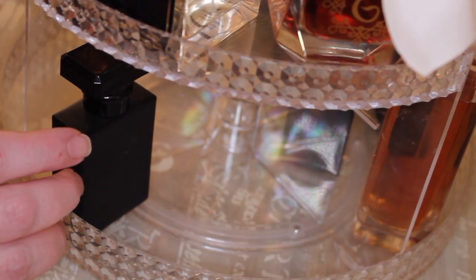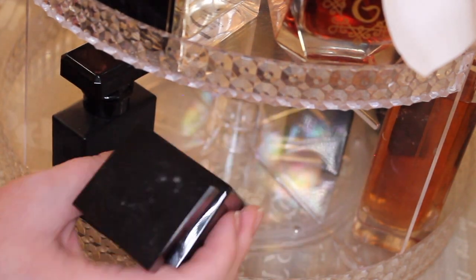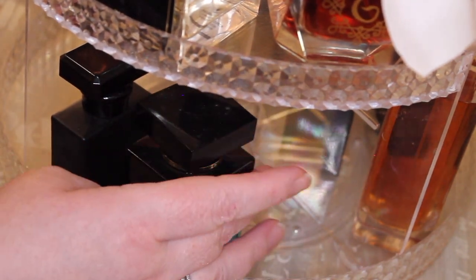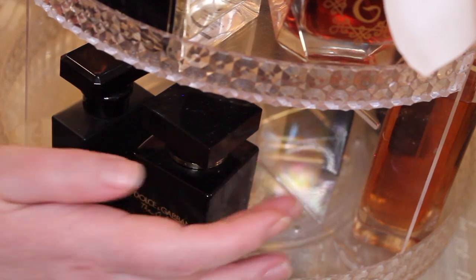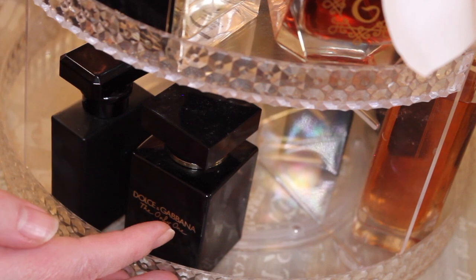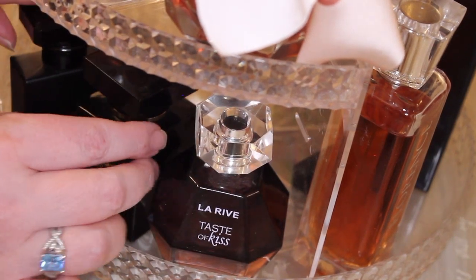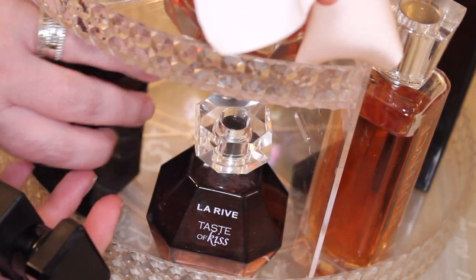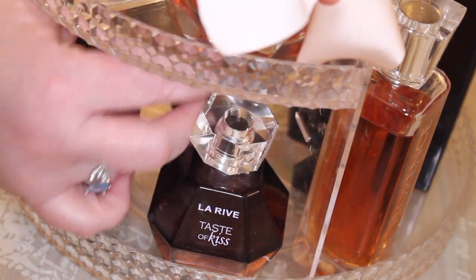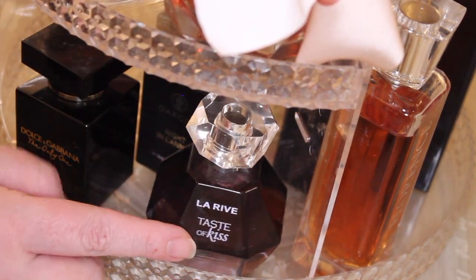I'm also going to put my Dolce & Gabbana The Only One in here. Again, I just like the black bottles all being kind of together. I'm also going to put my La Rive Taste of Kiss in here. Can I arrange these a little bit nicer? Let's try. Yeah, that works. So I'm going to put Taste of Kiss in here.